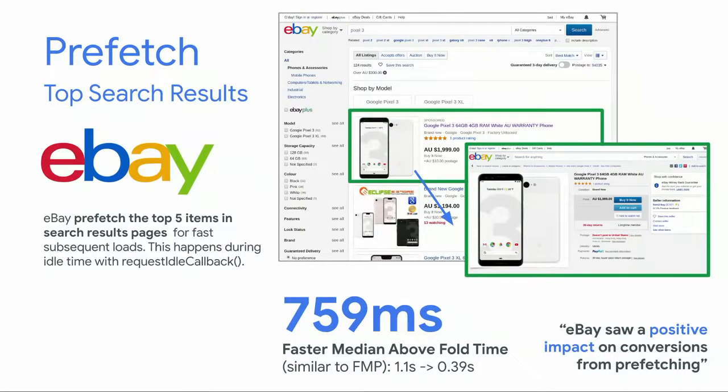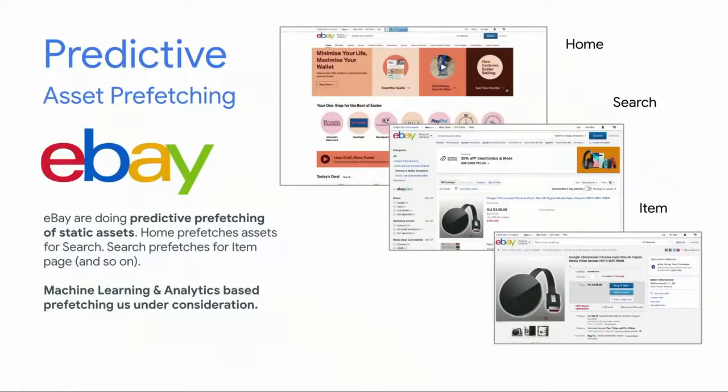The way that this works is effectively doing their prefetching after request idle callback, so once the page kind of settles. This is rolling out to a few different regions right now. It's shipped to eBay Australia, and it's coming soon to the US and UK. Now, as part of eBay's site speed initiative, they're also doing predictive prefetching of static assets. So if you're on the home page, it'll fetch the assets for the search page. If you're on the search page, it'll do it for the item page, and so on. Right now, the way that they're doing predictive prefetching is a little bit static. eBay are excited to experiment with how to use machine learning and analytics in order to do this a little bit more smartly.